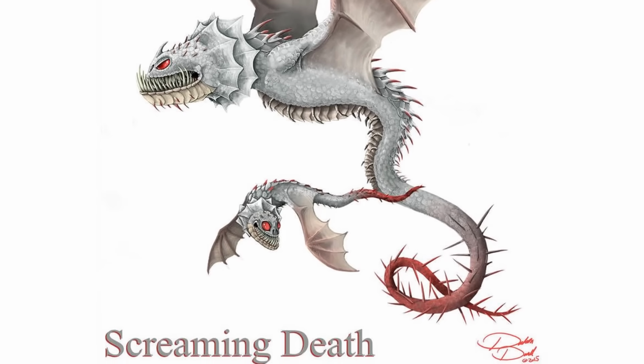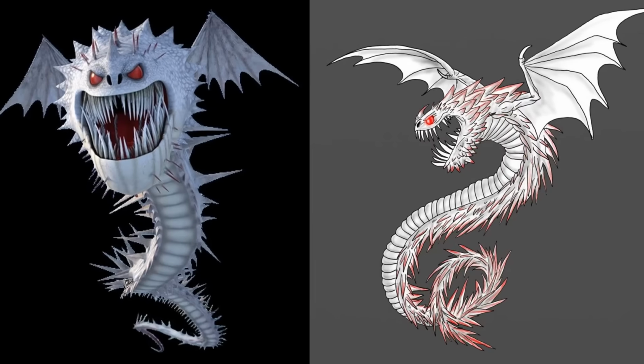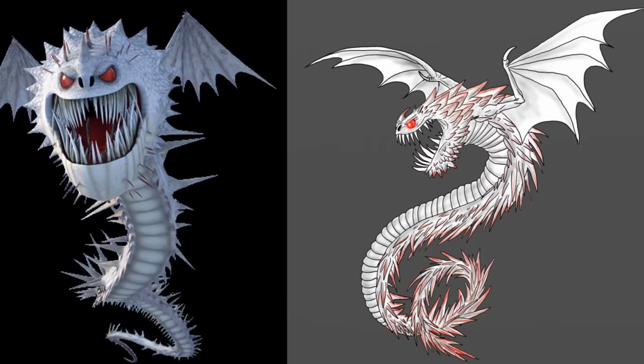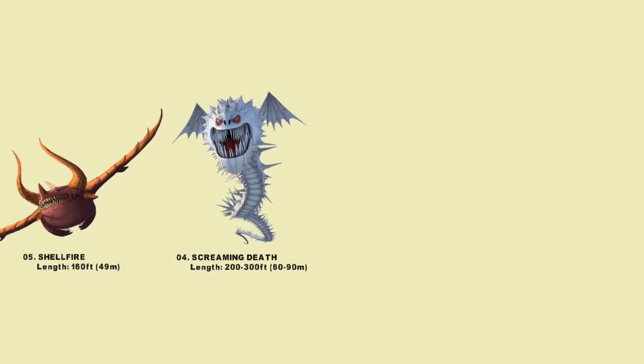Despite the Screaming Death's size, its wings are only the size of a Scauldron's. Some websites underestimate its size at only 50 feet long, but they are clearly wrong, as we estimated them to be between 200 and 300 feet long, or between 60 and 90 meters.